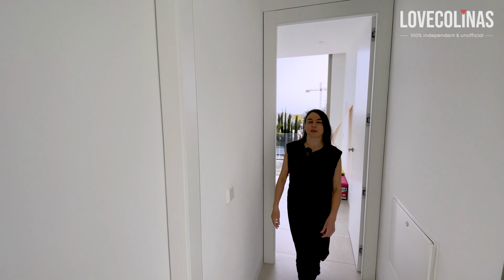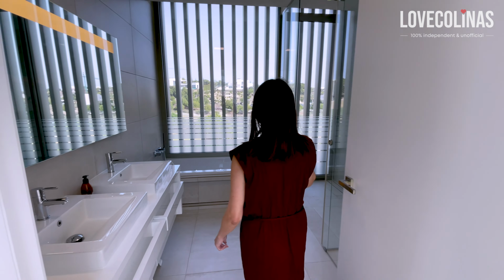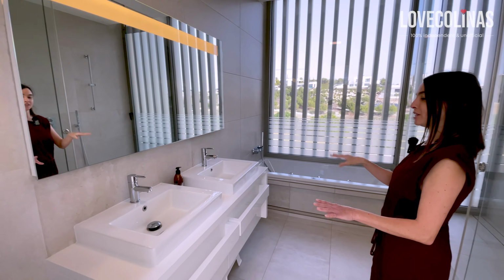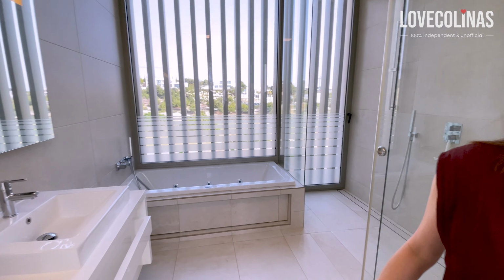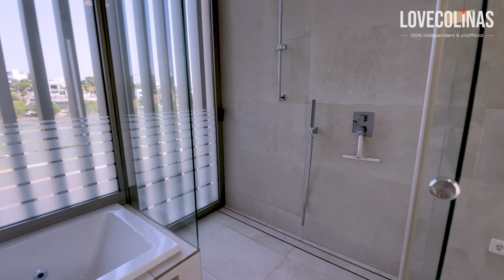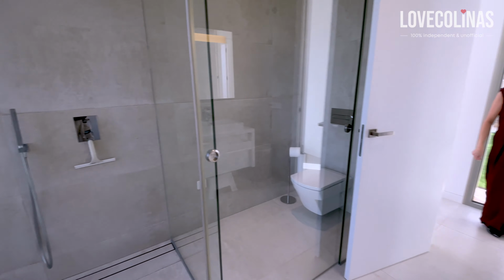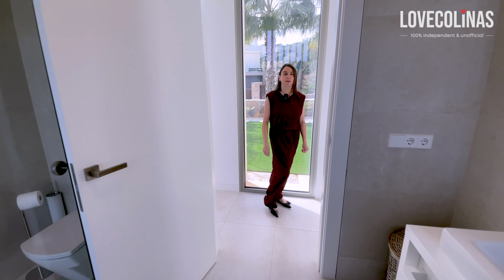And now we'll go into the bathroom, which has got a feature that I really like, and that's a bath with golf views. We've got the double basins, the rain shower, and the toilet. And now we'll go through to the second bedroom.